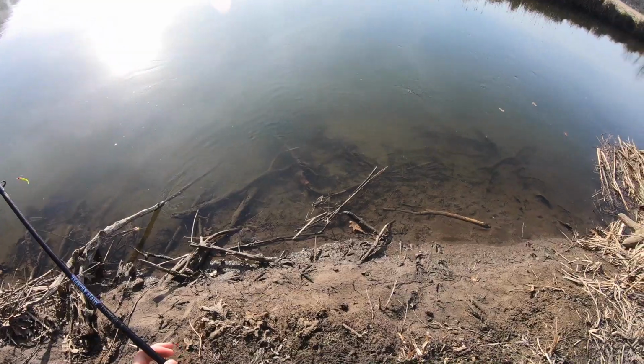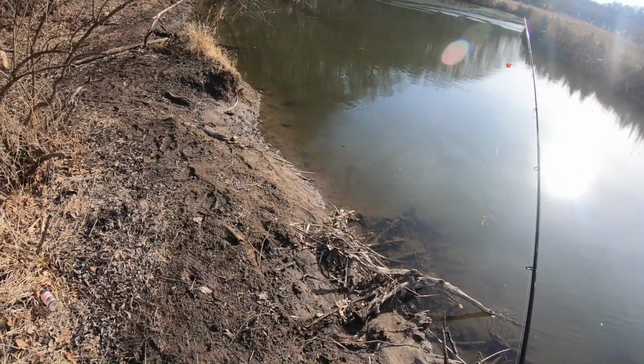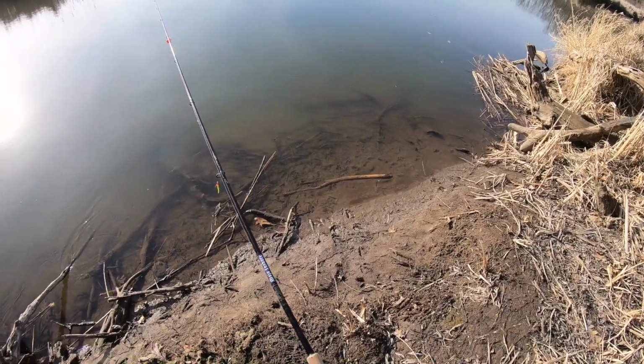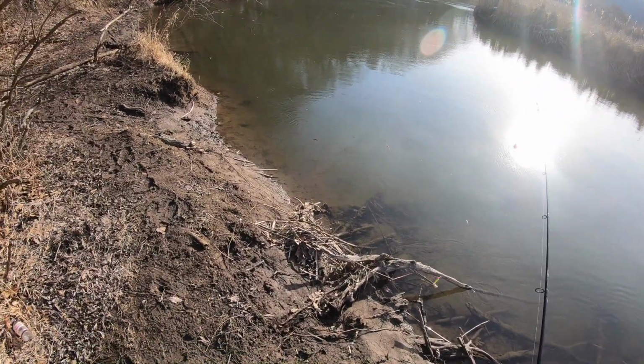And as always, we're about to get some fishing accomplished. All right, here we go. We are at the spot right now. It's the spot that I got that nice brown trout out a couple weeks ago. We're gonna fish this pretty thoroughly. We're gonna try a number of presentations, starting with the float setup. Hopefully this does it. Otherwise, we got a couple other options.